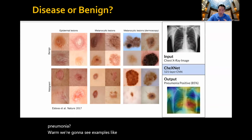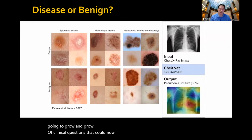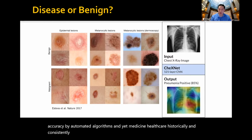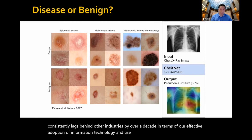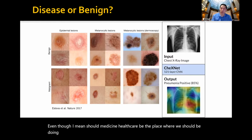That list that Professor Scott is going to grow and grow of clinical questions that can now be answered with superhuman levels of accuracy by automated algorithms. And yet, medicine, healthcare, historically and consistently lags behind other industries by over a decade in terms of our effective adoption of information technology and use of real-world data. Even though, shouldn't medicine, healthcare be the place where we should be doing this the best, the place where literally lives hang in the balance?